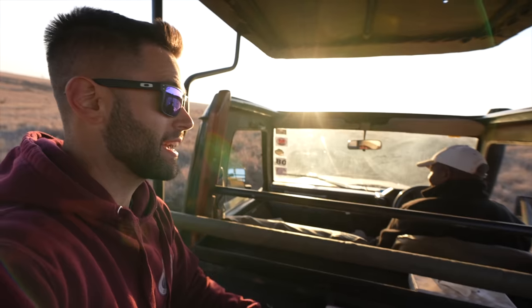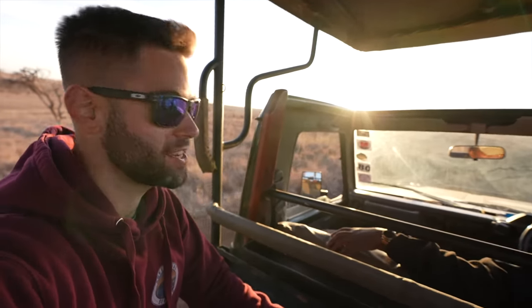That's one of the biggest males we have here. Yeah, he's really big, and his horn is very impressive. One of the biggest I've seen. Very good.